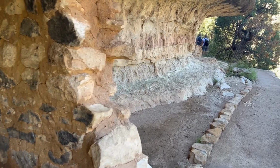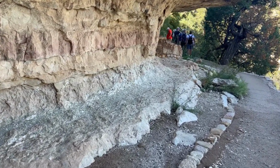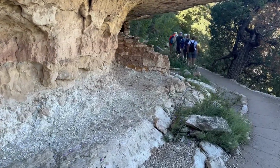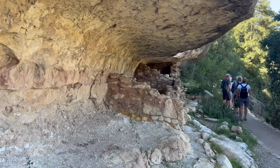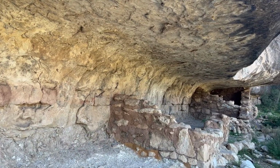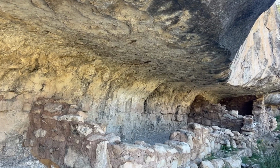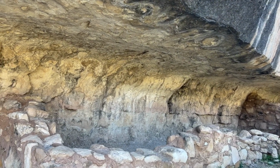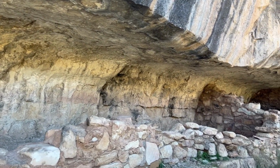This is an example of how they actually put it together. And if you look, they said on the film that we watched, if there's a bunch of black on the top, that's where they lived a lot, and they had fires, so from all the smoke. But the different ones that don't have any smoke on them were mainly just used for storage, when they didn't need fire.